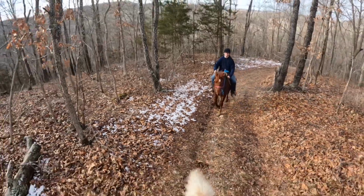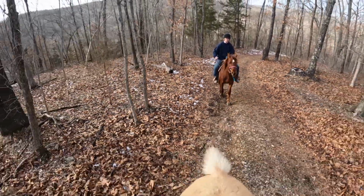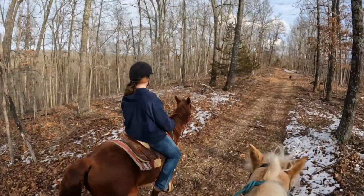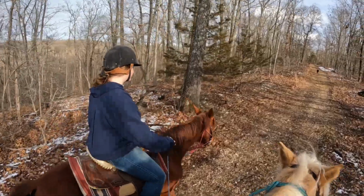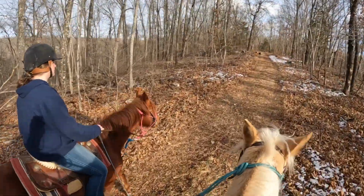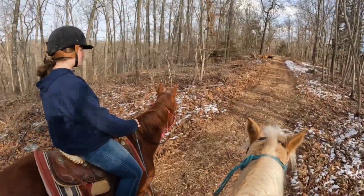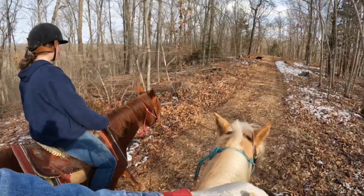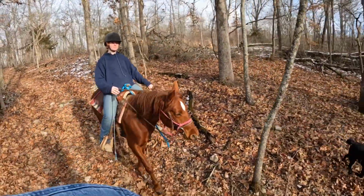Hip, hip. Hip, hip. Hip, hip. Okay, first trail ride, what do you think? Going good. My horse feels like she's pedal powered right now because she rode this morning. She's tired. I mean, this will be her first downhill, huh?